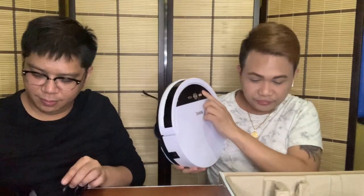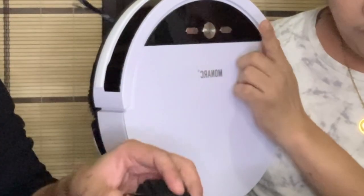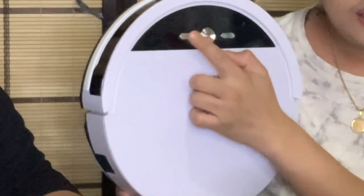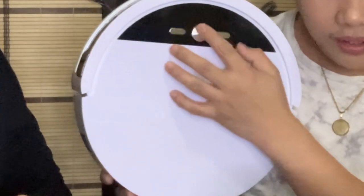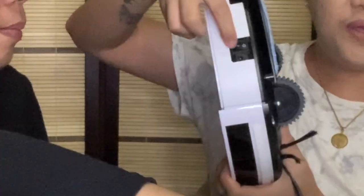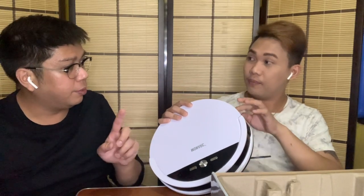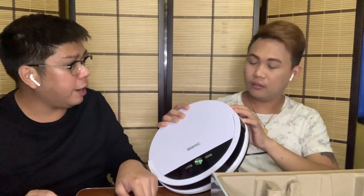May bumper. So, this is what you call the bumper. Ah, bumper pala to. Kala ko nung una, hawakan. This is the clean button. Where's the clean button? Ito. And then, home button. Ito. Tapos, meron ding spot button. And of course, the middle cover. So, dito yung charging pin niya. But you can charge it here as well. You can either charge it there or here. Ah, pwede. Meron ba tayong pang ganito? Ito. There's a charger here.